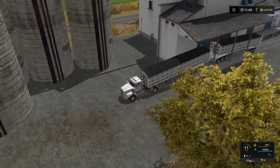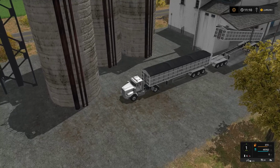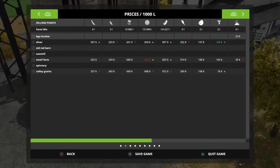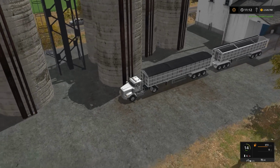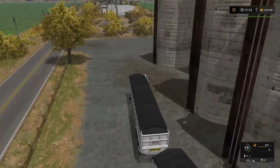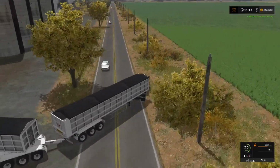So here we go with trailer number 2. And this is $699 per 1,000 litres. Just under 50,000, 49,000. So that's a little less than I was hoping for, but it's about what I expected, I suppose. Right, so I need to try and turn around now so we can head back to the farm. Oh no, there's a car coming.